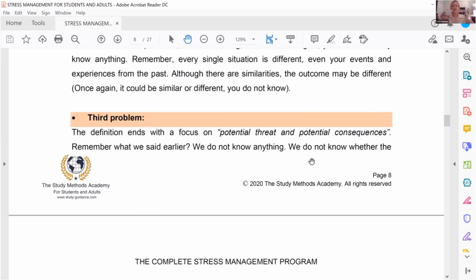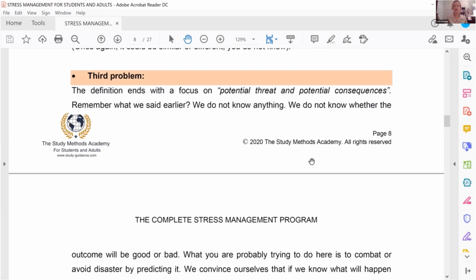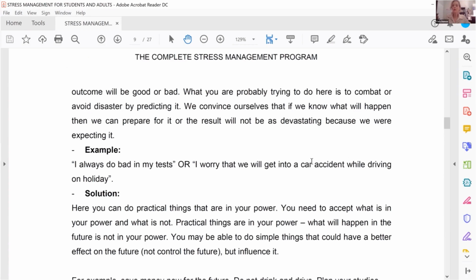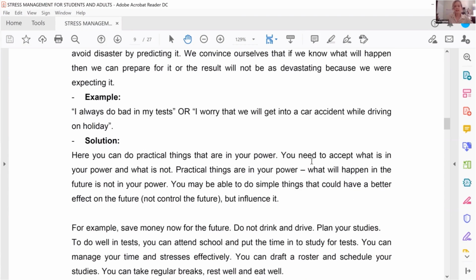Okay, the definition ends with a focus on potential threat and potential consequences. So remember what we said earlier, we do not know anything. We do not know whether the outcome will be good or bad. What you are probably trying to do here is to combat or avoid disaster by predicting it. So we convince ourselves that if we know what will happen, then we can prepare for it, or the result will not be as devastating because we were expecting it. So, I always do badly in my tests, or I worry that I will get into a car accident while driving on holiday.